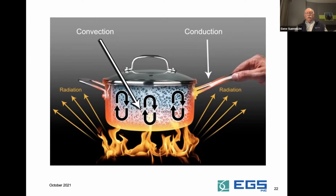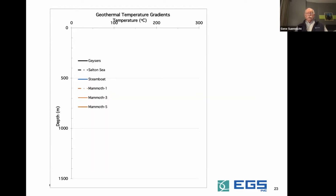We're heating the pot at very high temperatures. If we're using natural gas, it would be like 2000 degrees. But convection is such an efficient process that it moves the heat very, very effectively and prevents the pot from being melted. It's a very effective way of moving heat in the crust. Every geothermal anomaly is a very significant heat flow anomaly in the crust because of that very efficient method of moving heat, convection.